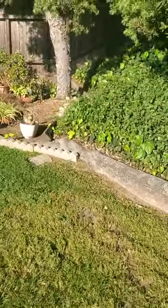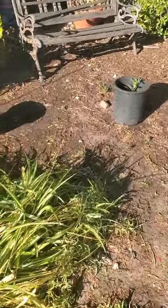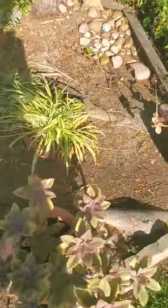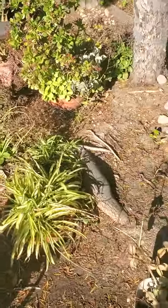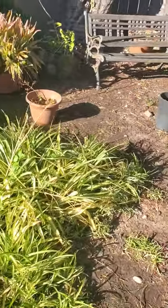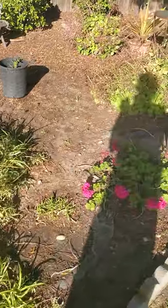So, from here, I'm really happy with the general direction of this area. I know it's not vibrantly green yet, but everything's kind of ready for it to just explode green, I think.